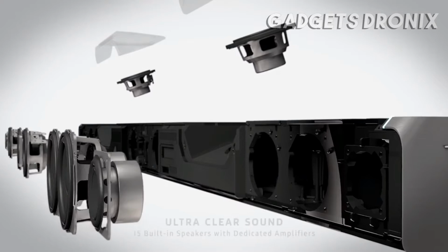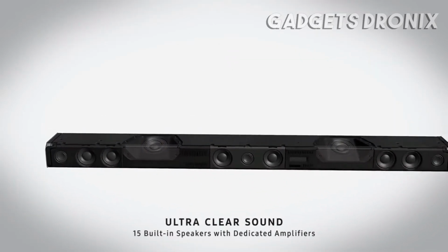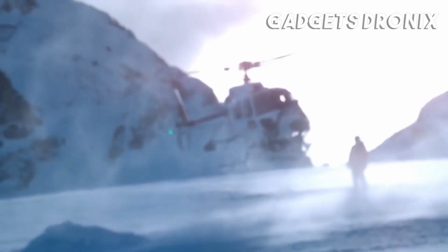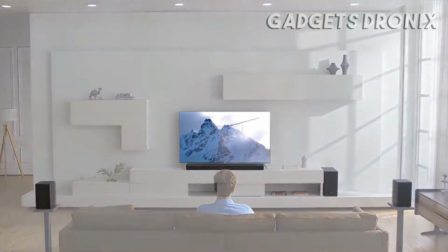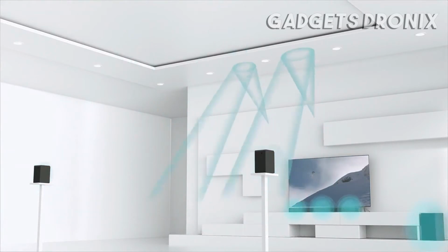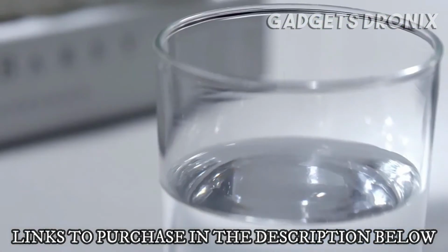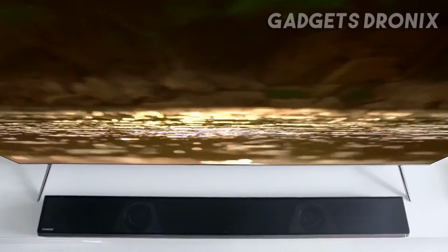15 built-in speakers with dedicated amplifiers deliver true cinematic sound quality. Feel the overhead dimension of sound via 4 upward-firing speakers. Press Sound Mode to enable Surround Sound Expansion Plus, transforming 2-channel into 5.1.4-channel multidimensional sound.